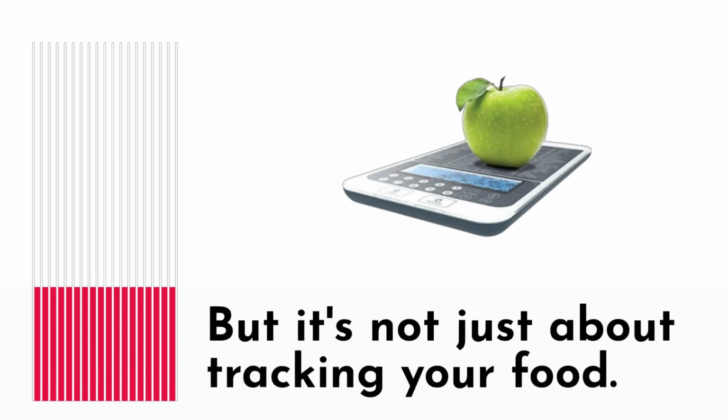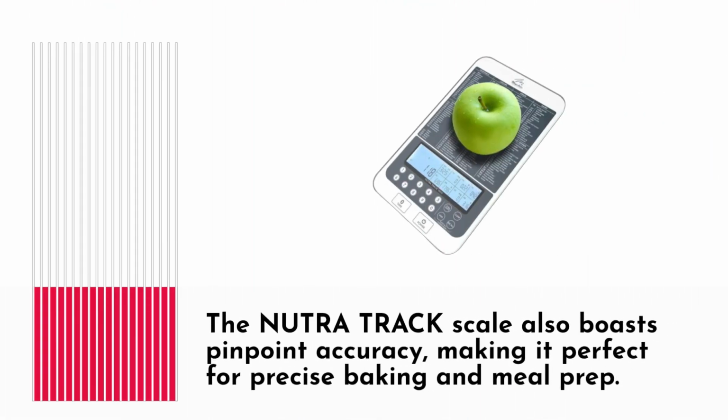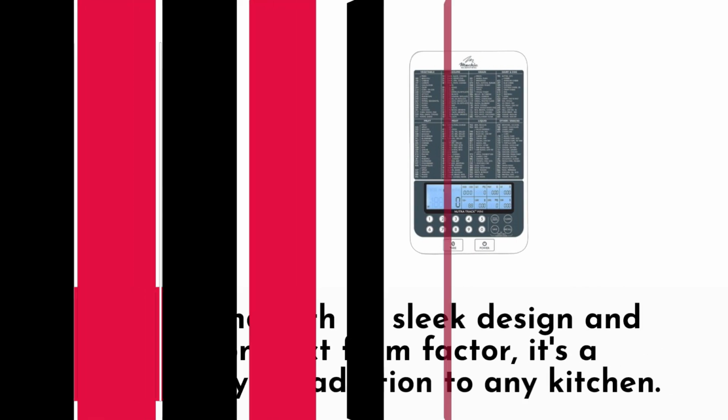But it's not just about tracking your food. The NUTRA Track Scale also boasts pinpoint accuracy, making it perfect for precise baking and meal prep. And with its sleek design and compact form factor, it's a stylish addition to any kitchen.